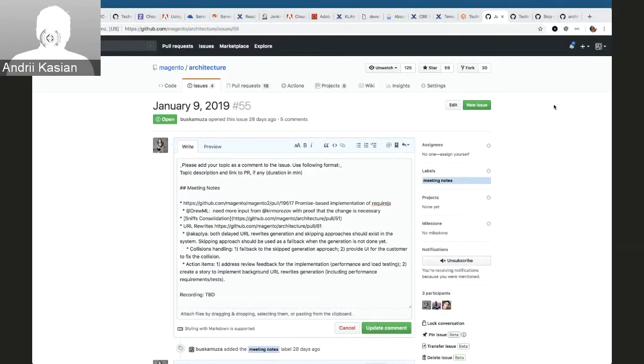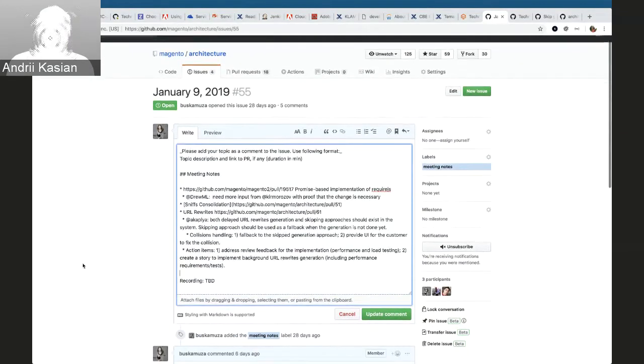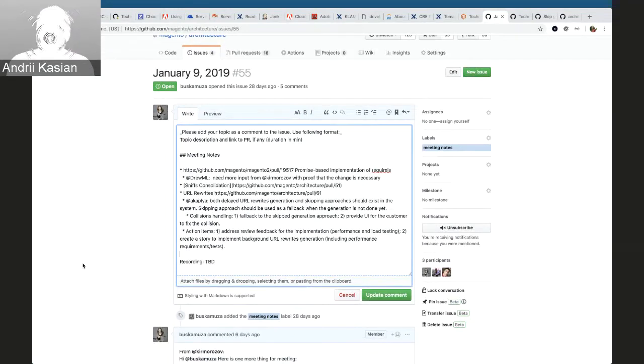Actually, Anton, you know that in this solution the functionality of using category name in product URL is disabled by default, but we still generate URL rewrites for all categories of a product and store them in the database. So if we enable this functionality, all these records will be removed, and the number of URL rewrite records will be less than 10 times. So actually it should improve the performance.